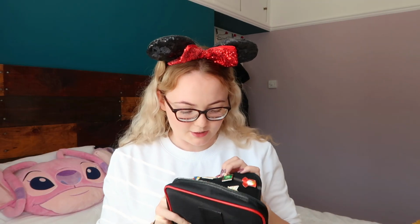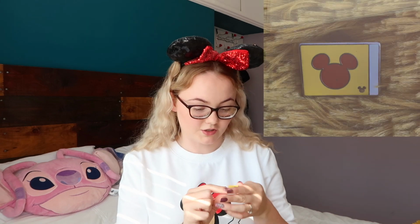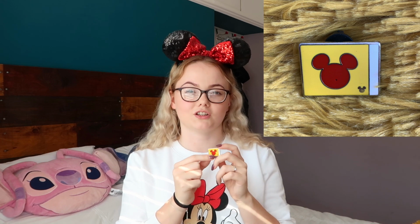So this next pin we saw quite early on, and we weren't sure at first if it was a real pin, but we had a look at it and it had everything on. Before we got into pin trading, we wanted to know exactly what to look for to spot a genuine pin or a fake pin. So this is a genuine pin and it is a collection of 5, but we do only have the 1.